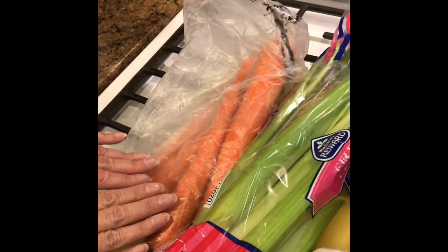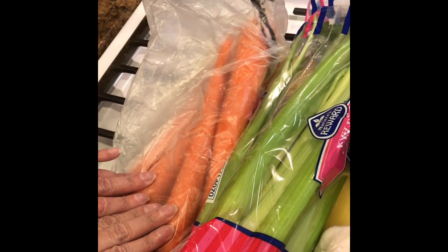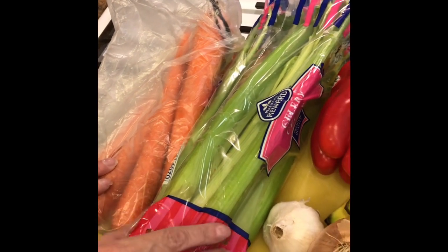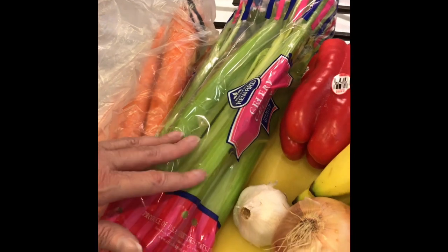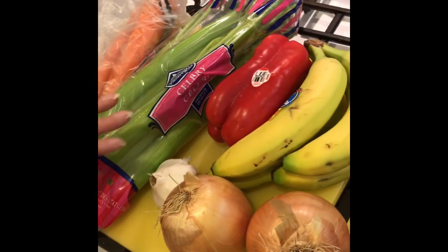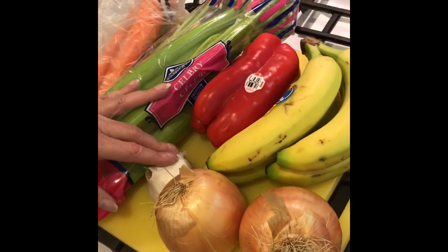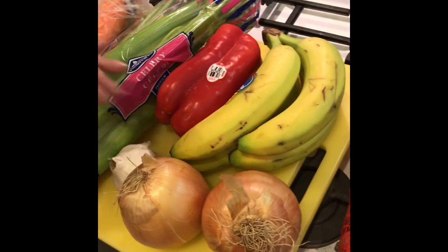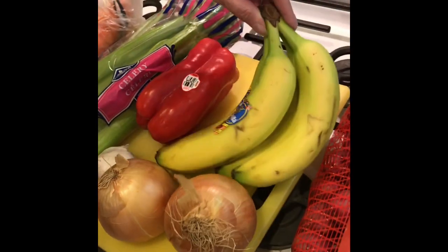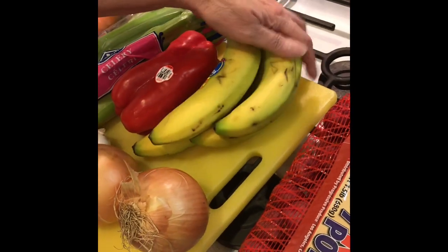So I got carrots that will be incorporated into 2 or 3 of the meals we'll be having this week. I love to have celery on hand, either to eat raw or to put in my meals. We got some red pepper and some garlic and onion. You can never have too much garlic and onion. And I love to have bananas around because I like to eat those in the morning.